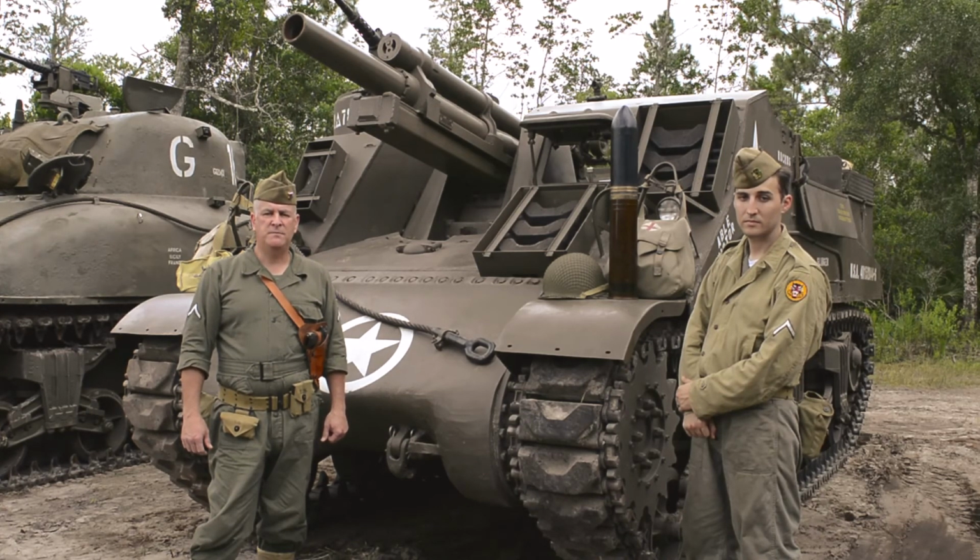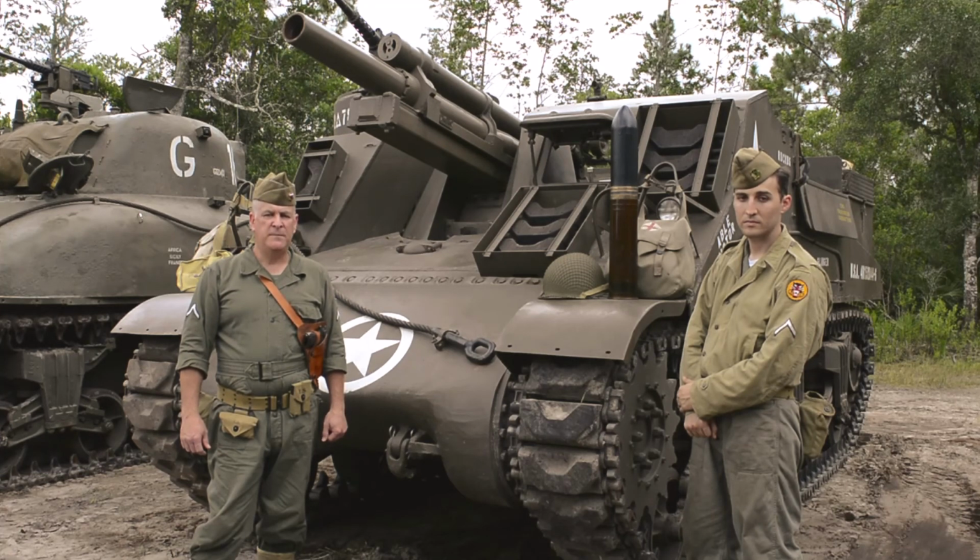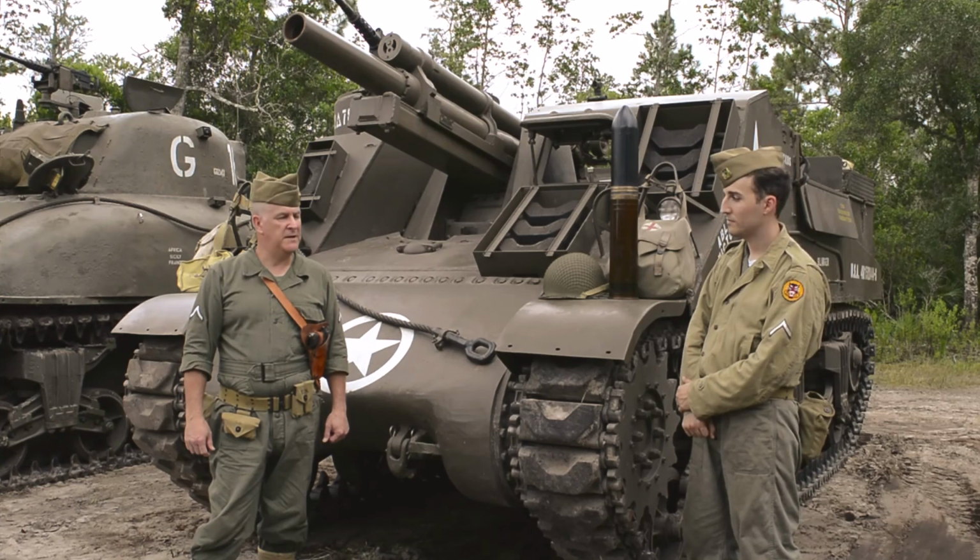M7 howitzer motor carriages helped during the invasion by firing from their landing craft at a German strongpoint. As more of the beachhead was established, they began landing and started fire missions in support of local fighting to secure the beachhead. Thanks, Skip.